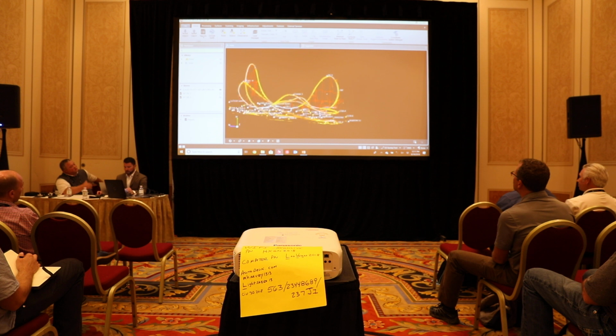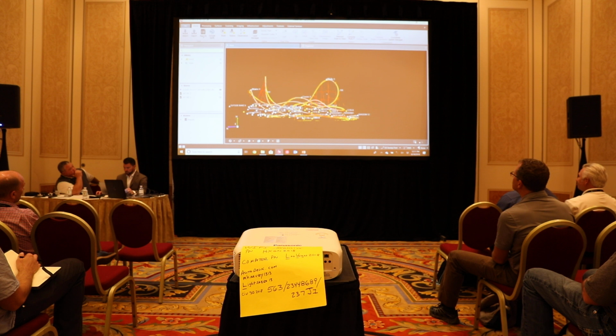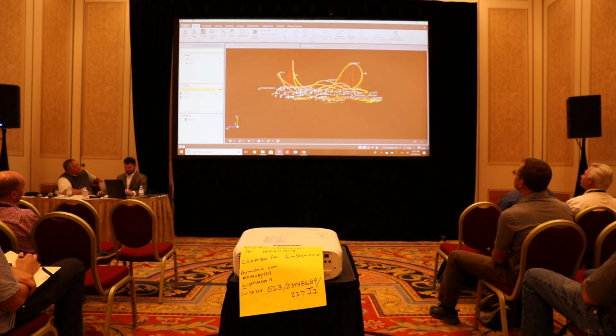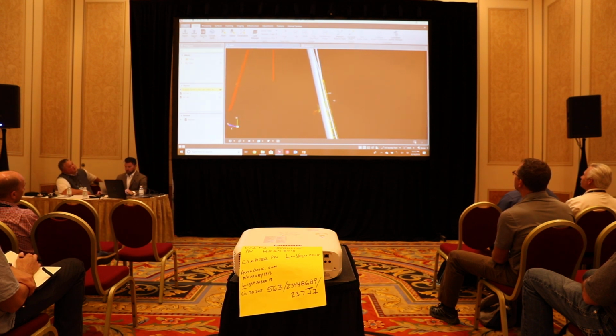The other one we had, it's zoomed out here, is right here on the initial launch. So you can see we're actually launching too steeply. So that was another violation that now we're able to pick up quite easily.